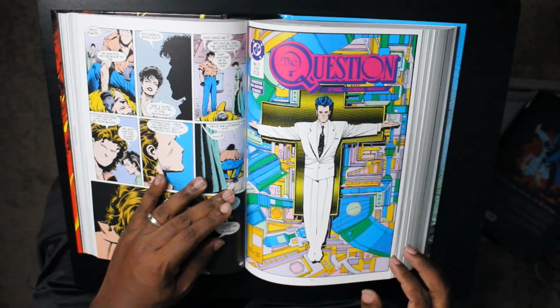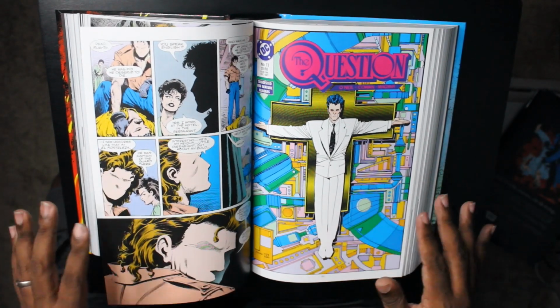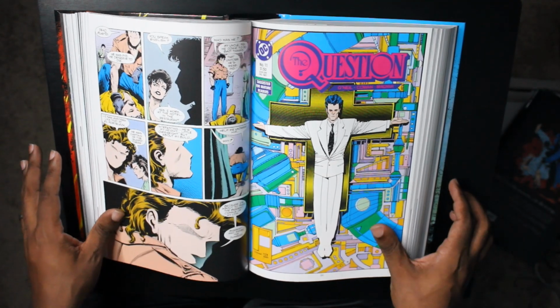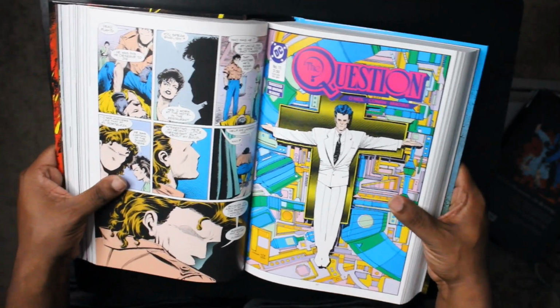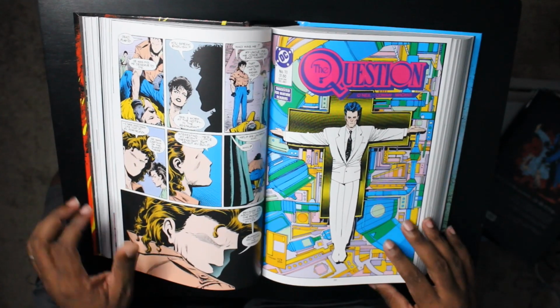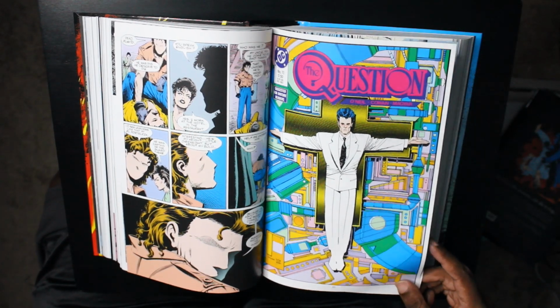We're 11 issues in. Just want to show you, it's finally starting to lay down for me. I don't have to hold it down. You can still see pages still want to pop back. I only stretched this spine out once, and there's a pretty sizable crease. So if you're looking for build quality, there you go.